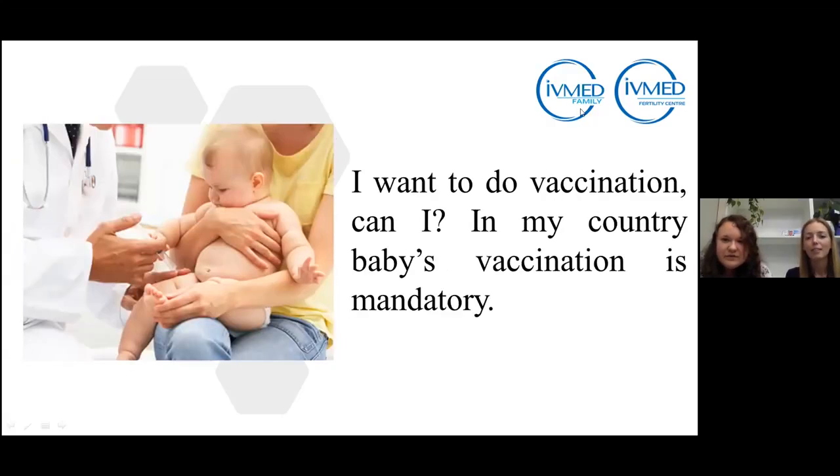The next one will be, I want to do vaccination. In my country, baby's vaccination is mandatory. For example, according to our experience, after the childbirth, a nurse or doctor usually asks you, do you want to do the vaccination? According to Ukrainian standards, on the first day of life we do vaccination of vitamin K and hepatitis B, and on the third day we perform the BCG vaccination.